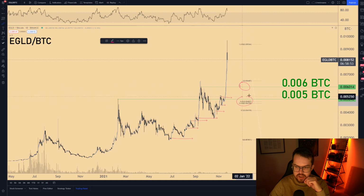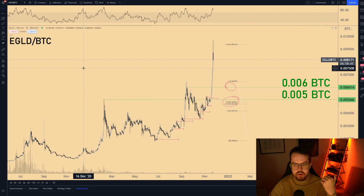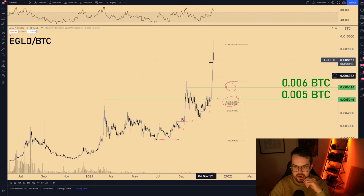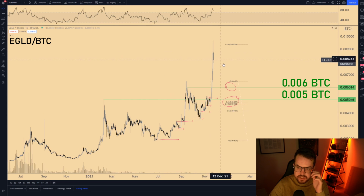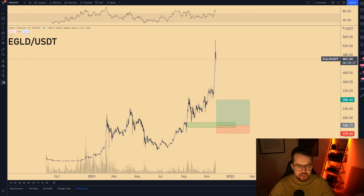So I'm looking at any of these 2 levels to take any entry from based on the daily time frame, and in this case we are going to focus on swing trading rather than day trading. So right now the run has taken place. I'm going to wait it out with Elrond against Bitcoin to see where we can actually take the entry from.